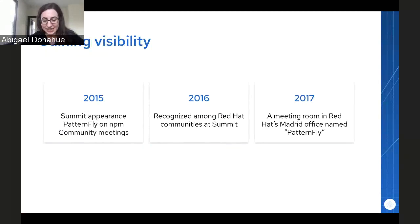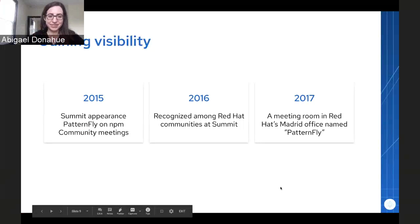Then in 2016, PatternFly was recognized among other Red Hat communities at Red Hat Summit. This was a very exciting moment for the team because PatternFly was on the big screen at Summit along with all of these other wonderful open source communities. And a year later in 2017, somebody from Red Hat's Madrid office tweeted out that a conference room was named PatternFly. That was exciting. Not only is it cool that a conference room is called PatternFly, but it's also a true testament to the fact that PatternFly is able to unite people from around the globe and keep us connected as a global community, which is really awesome.